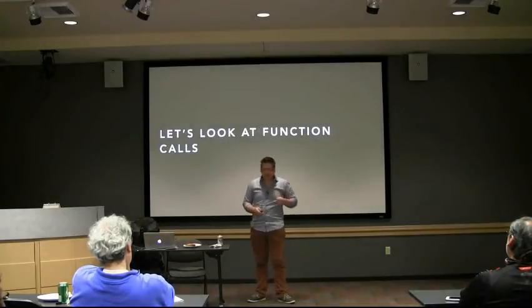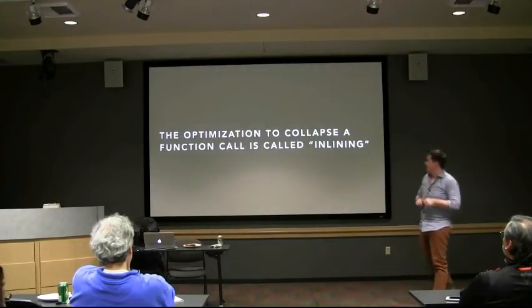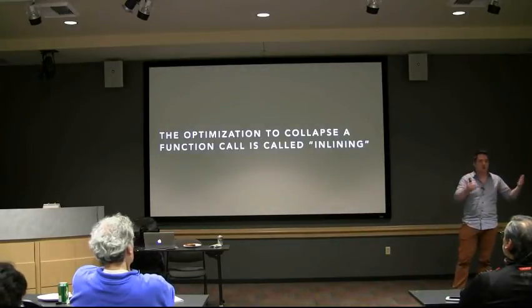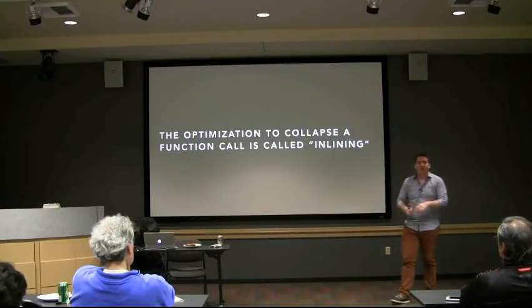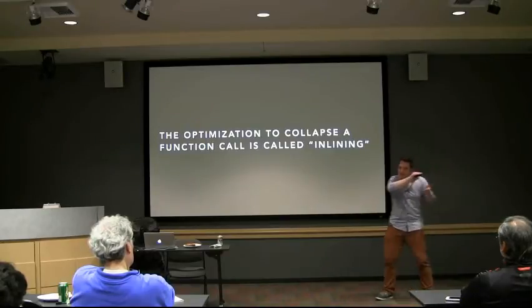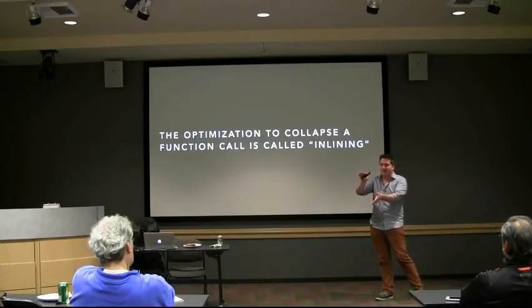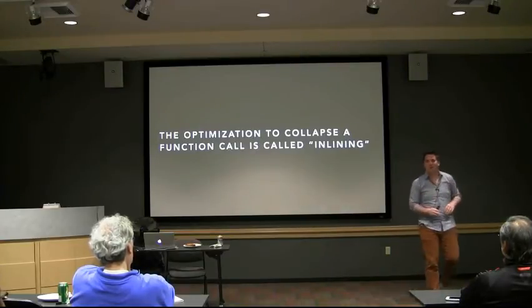All right, let's look at function calls and how we collapse them. So the optimization to collapse function calls and the abstraction they form is called inlining. It's really straightforward. You take a function that calls some other function, you take the body of that function, and you just splat it into the function that called it. Just take that call instruction, rewrite it with the body of the function it was calling. It's really straightforward. It's great.